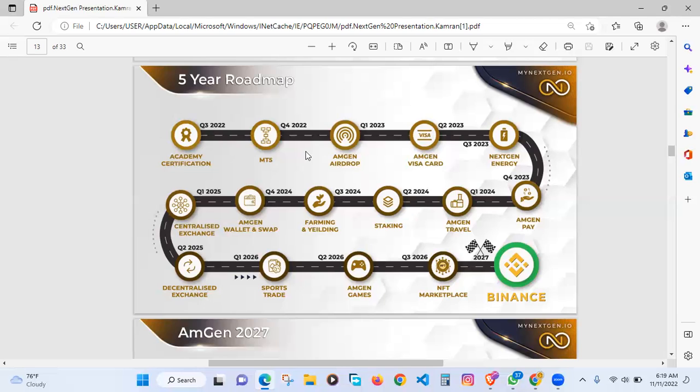We're just trying to show what utility AMGEN has here. Also, NextGen is already partnering with brokers to ensure that you can use AMGEN to fund your MT5, and that will happen in Q4 2022, just before the end of 2022. We also have the AMGEN airdrop, which will happen in Q1 2023. So make sure you have your AMGEN wallet set up. It's already on the App Store and Play Store.